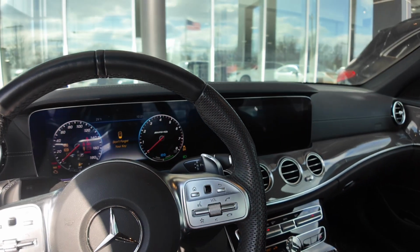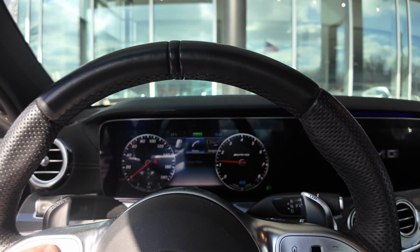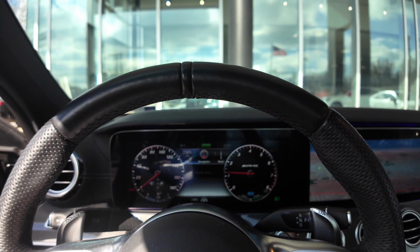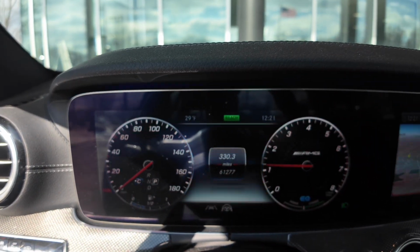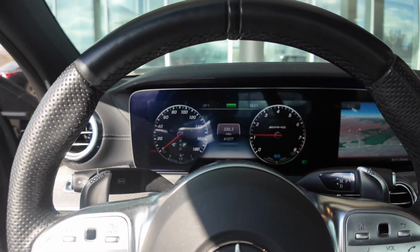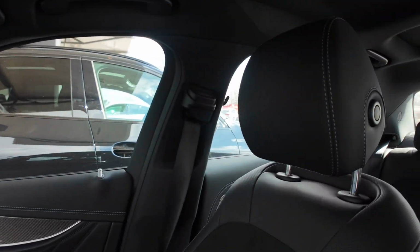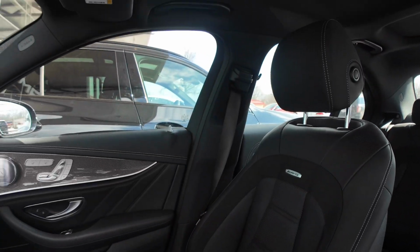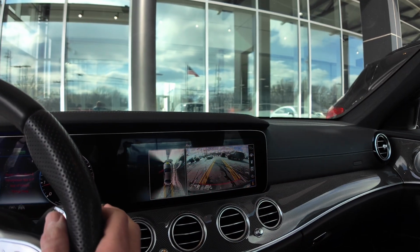How many miles are on it? Got the key? Other way, we got to go to trip. I know where to go. Just 60. Whoa, Miley. Clean Carfax. All service records have been done here. Okay. Cameras work.